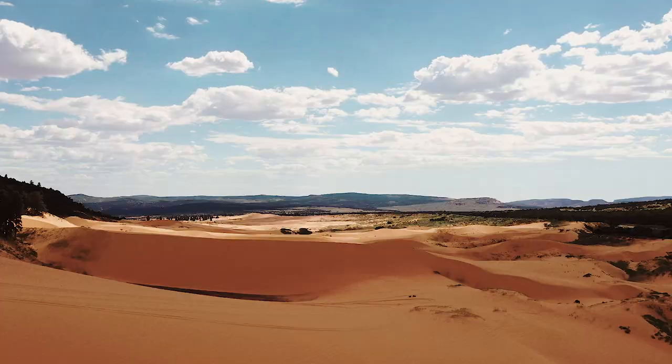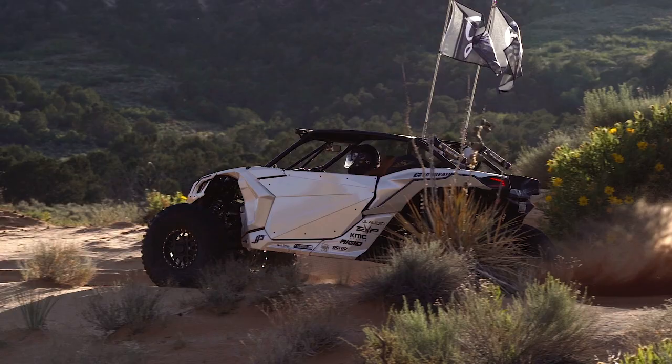We're out here at Coral Pink Sand Dunes in Utah, and this is my new X3 build. We're gonna break it down today and take it out and rip it.